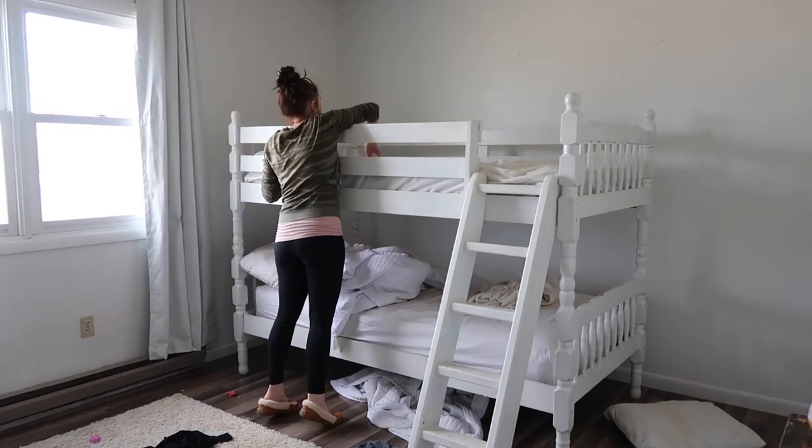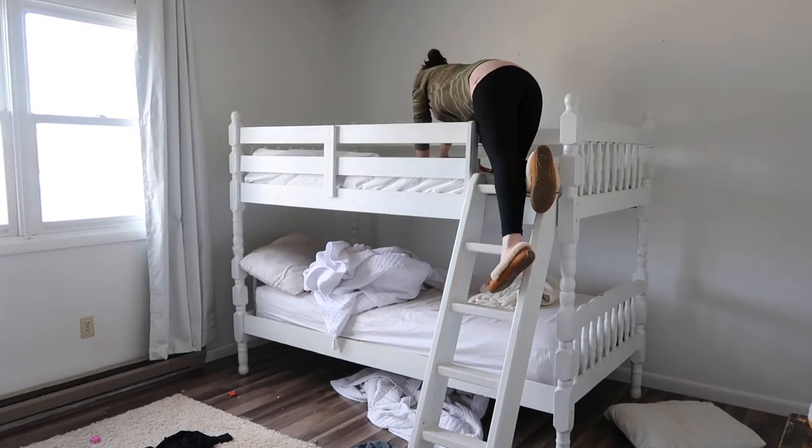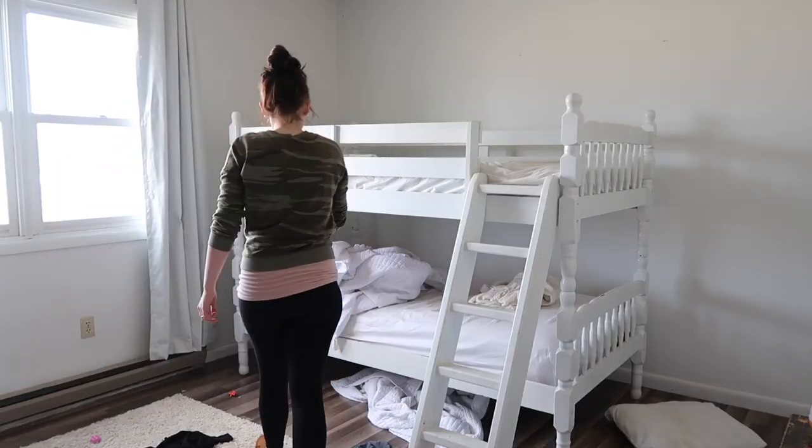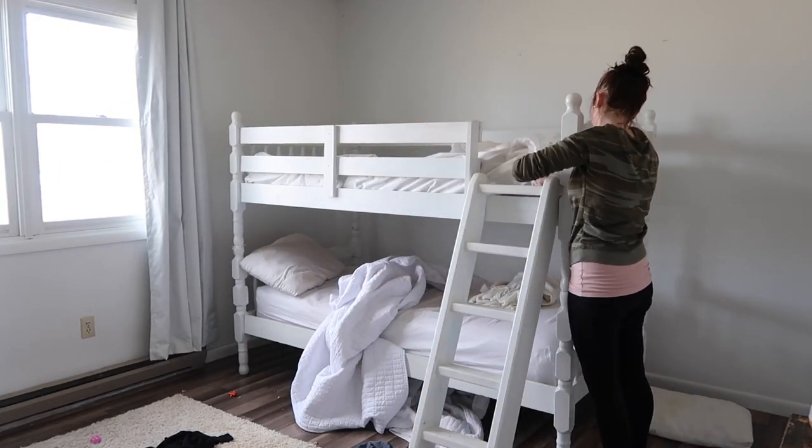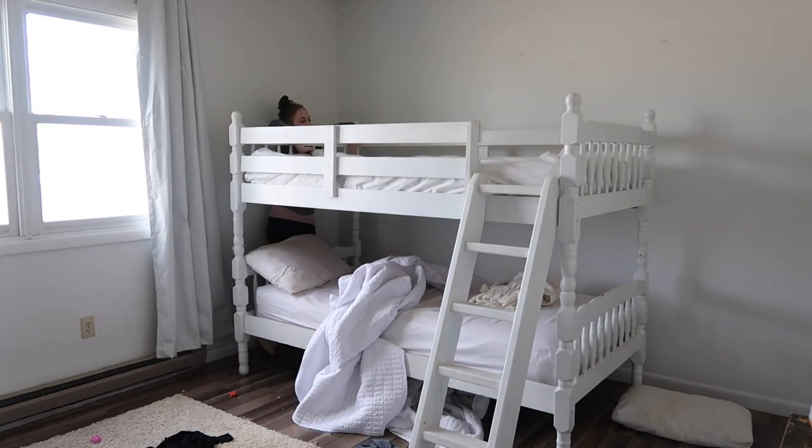I had one set of sheets I needed to put on one of my girls' beds that morning. They had an accident, so I cleaned their sheets and just needed to put them back on.